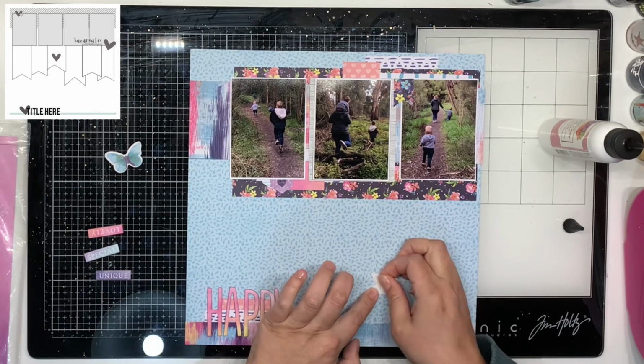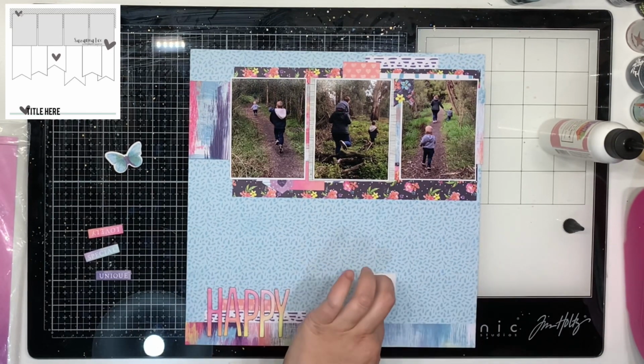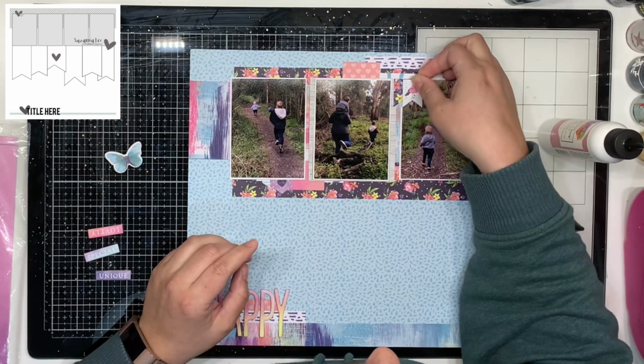I'm just sticking that down. The banner was already resting there, but I'm just sticking it down. And then, yeah, we're good to go.